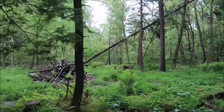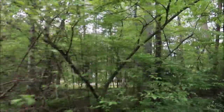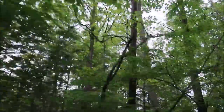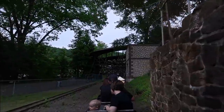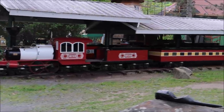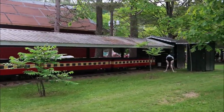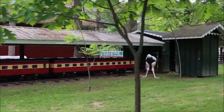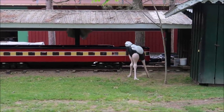Tree down. Another tunnel! Thank you! Whoa! Oh, there's a sleeping train. Yep, yep. And is that an ostrich? Is that an ostrich butt? Why is there half of an ostrich? Oh, wait, nope, never mind. The ostrich's head's in the ground. I thought it was just the ostrich butt.